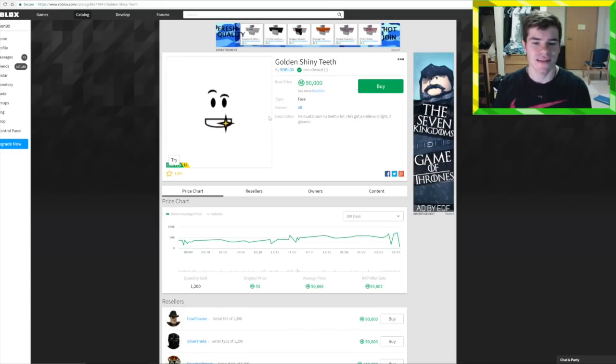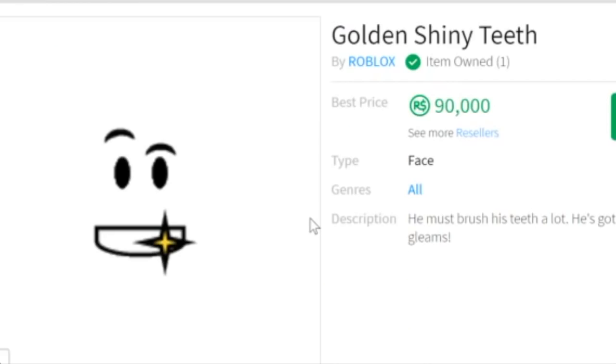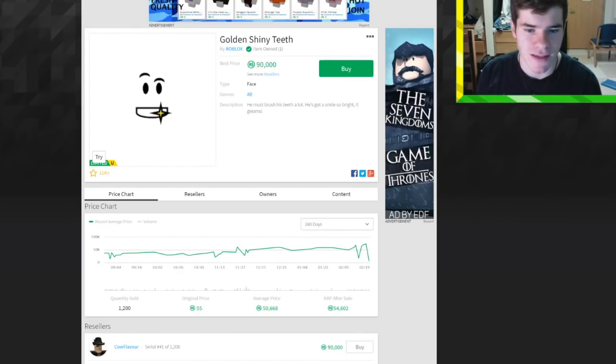Alright, so the next thing in the series is the golden shiny teeth. Now, this one's kind of expensive, but if you can afford it, I definitely recommend it. I'm going to tell you why. You can see here on the graph that just about 6 months ago, it was selling for around 20,000. It was jumping around. The average was like 40k, but it's risen a lot since then.